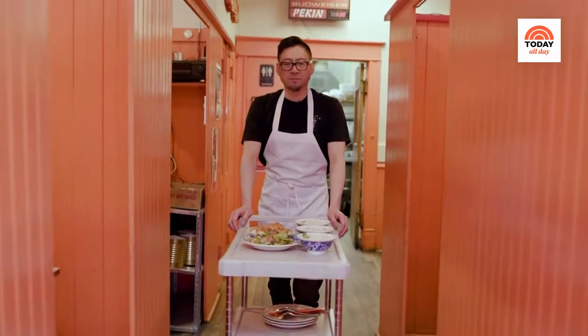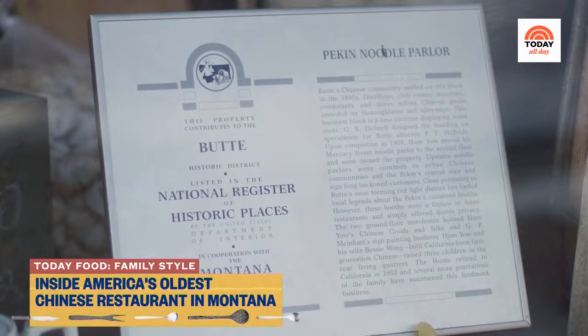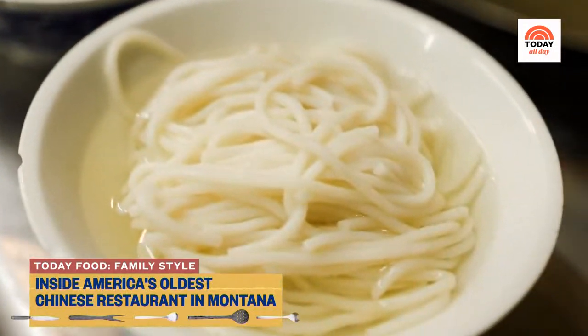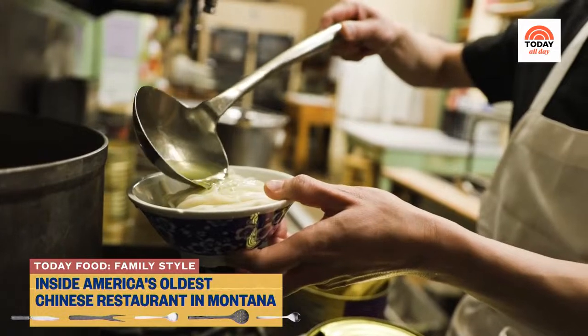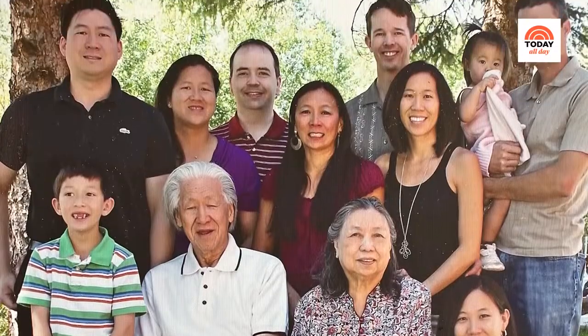Jerry Tam runs the Pekin Noodle Parlor in Butte, Montana. People may know this is the oldest Chinese restaurant in America, but below it is so much history. Despite Pekin's historic status, Jerry says he was never pressured by family to join the business. I never learned to cook until I came back in around 2009, because like any Asian American, my parents wanted all of their kids to go to college, so we all went to colleges around the nation to get a better education, to become a lawyer, a doctor, and what have you.